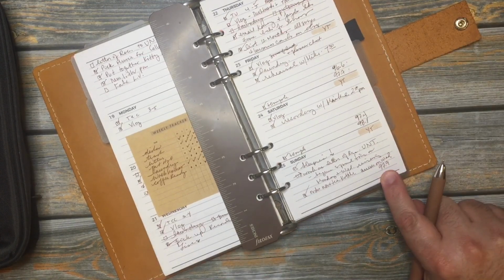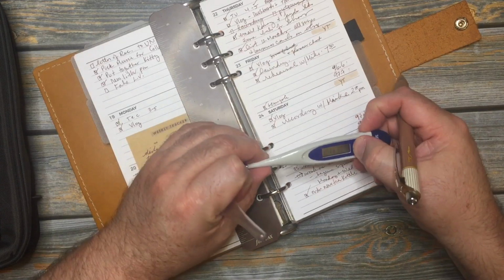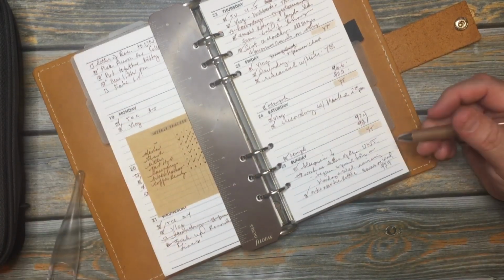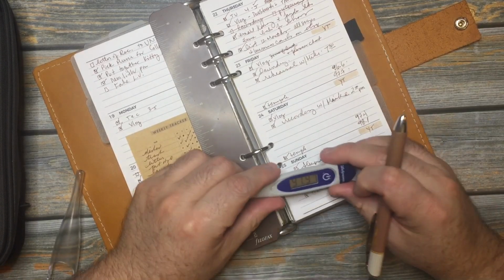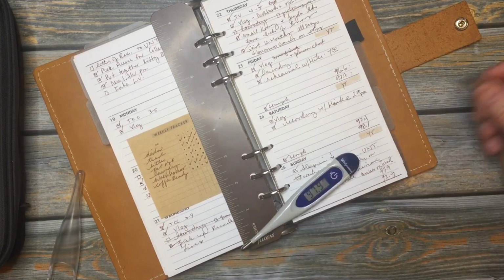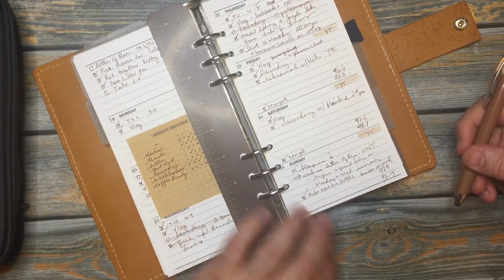Oh, I need to take my temperature. Let's do that right now. We have one of these little Walgreens ones, and I'll probably speed this up or pause. And it is 97.9, so it stayed the same today. My temperature tends to be on the low side for sure. So there that is.